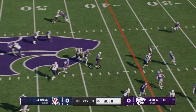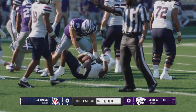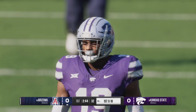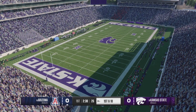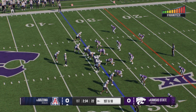Out of the gun, they'll run it inside. They make the stop, and this running game moves the chains as they get the first down. I think it's really important for this offense. They get this guy going early in the game, and they're doing a nice job of that right now. Remember, he's the kind of running back who gets better as the game goes on. That's a really good omen for this offense, considering his success now early.